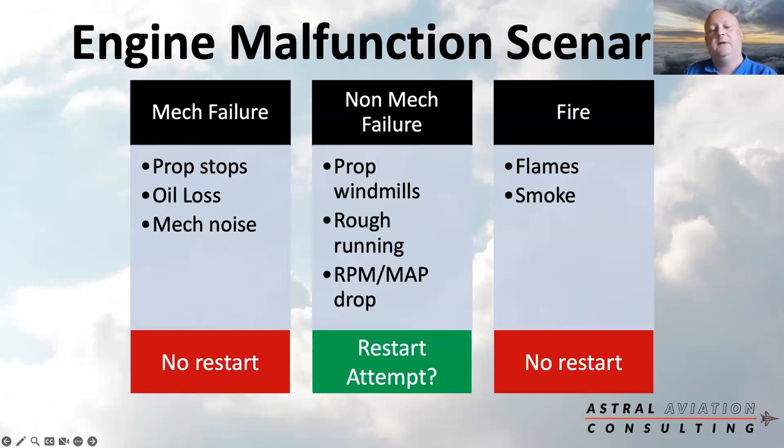And I've put some things there that might help you think which leg of that decision tree, if you like, you're going down there as well. Now, you might also want to think about, would you even attempt to try a restart in two of those scenarios? I offer to you no.